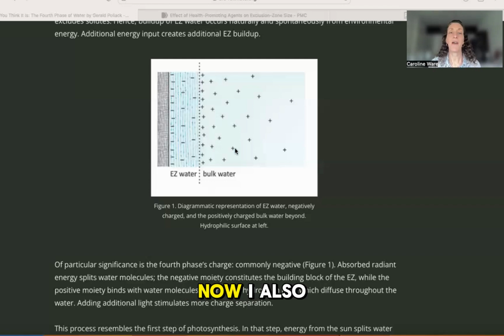Okay. Now, I also want you to understand that inside the cell, that's more extracellular, where that flow is coming from. But inside the cell, let's pretend this is inside the cell now too. And this is a cell membrane, or it's a mitochondria or something like that, or it's a nucleus. And you have all these negative charges. There's another image, I just can't find it right now.